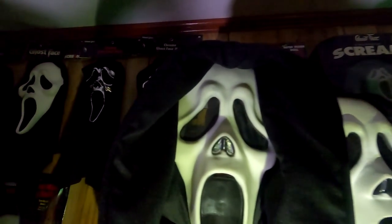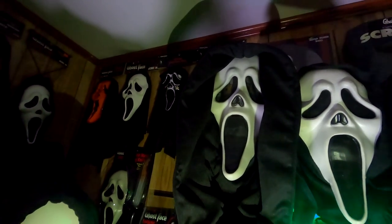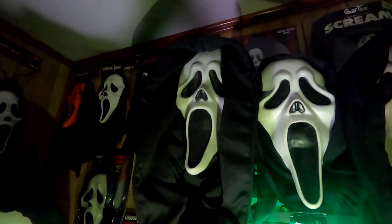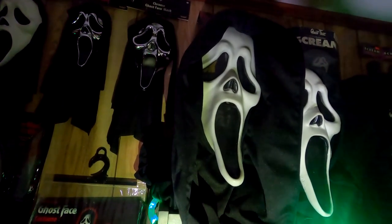Next to that is another absolutely gorgeous Gen 2, but this one is the full instant disguise. So this actually does have a cape. It has the full droop hood, as you can see. And yeah, they weren't called a mask and cape at this point in time. It was called an instant disguise.